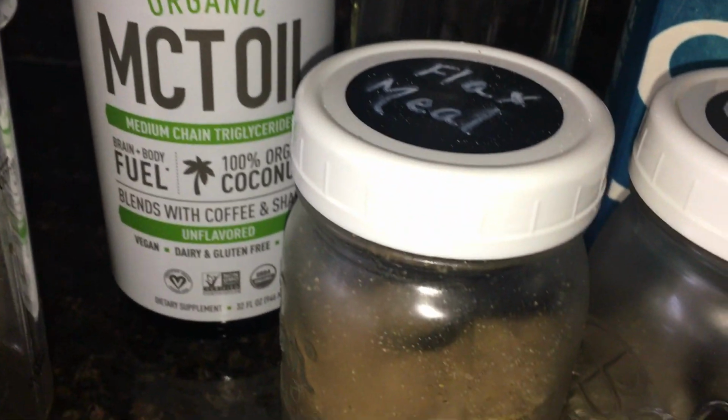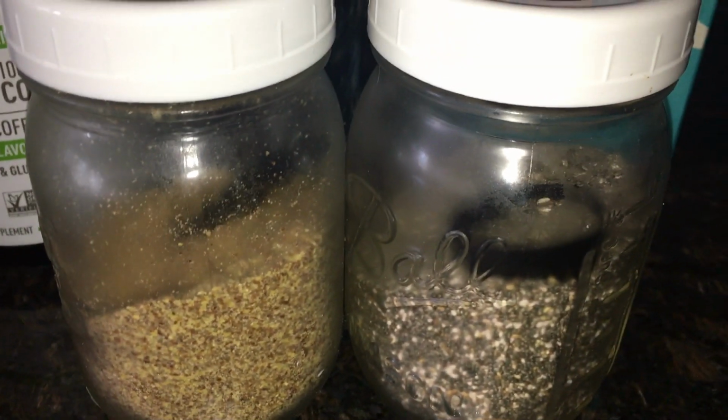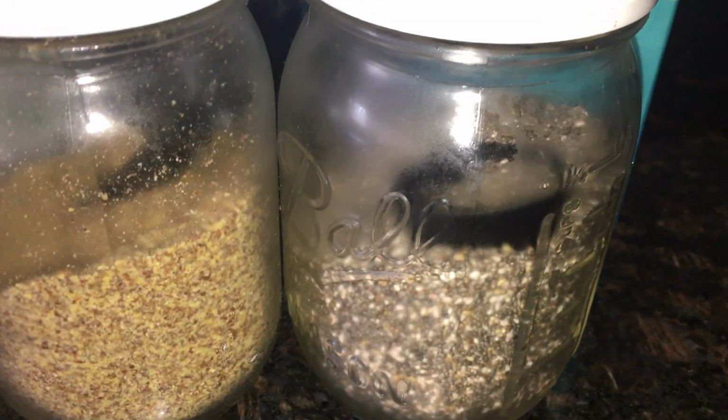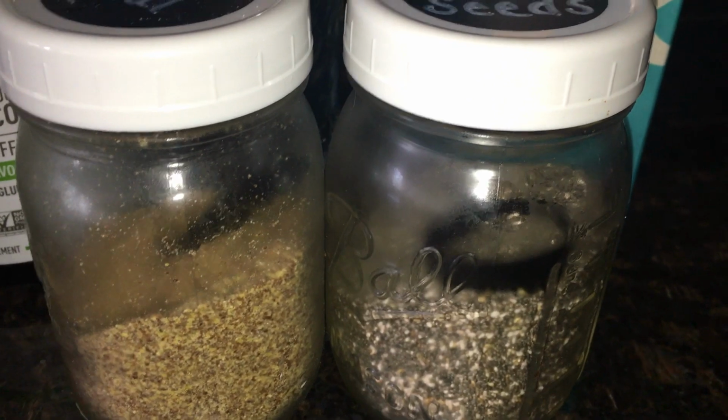And then I'm also, like I said, going to add some flax meal, about 1 tablespoon of flax meal and 1 tablespoon of some chia seeds, just to add some extra protein and omegas, really great for you.